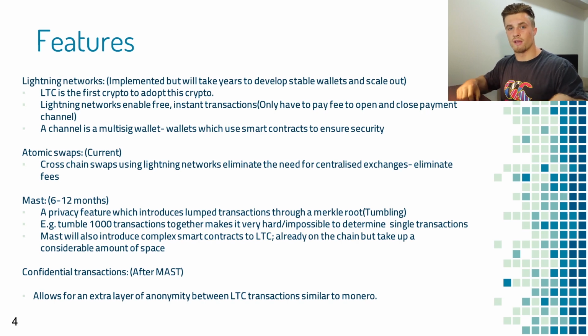You don't have to pay the fees because it's off-chain, but you do have to pay a fee to open and close something called a payment channel. All a channel is, is a multi-signature wallet, which means it uses smart contracts. It can be set up to be unilateral, which is one way, or bilateral, which is two ways. It's just a payment path where people can transact value in Litecoin. This is a much more secure way of sending fees, and it also allows for greater off-chain scalability.